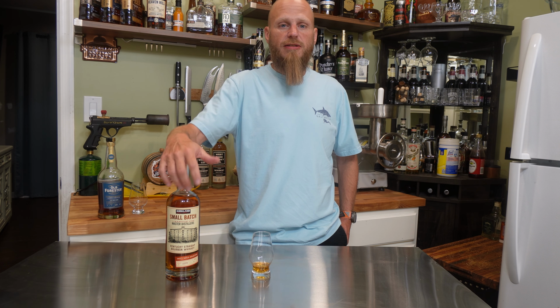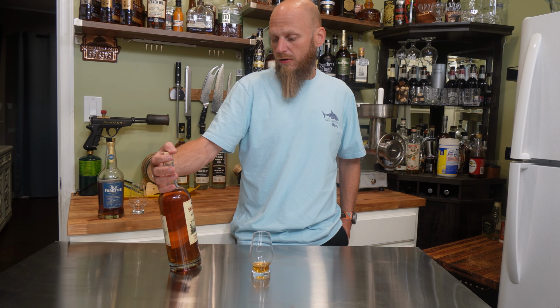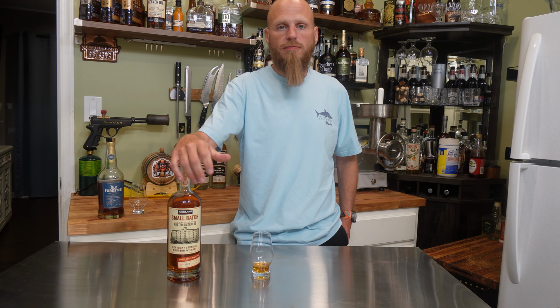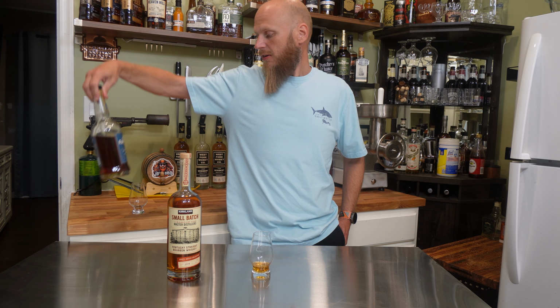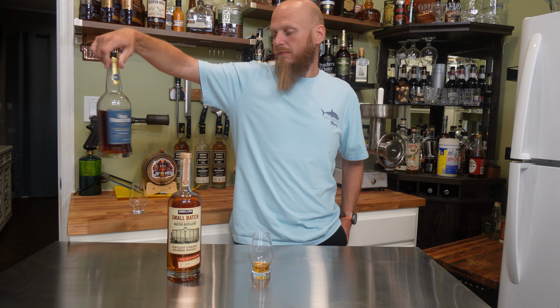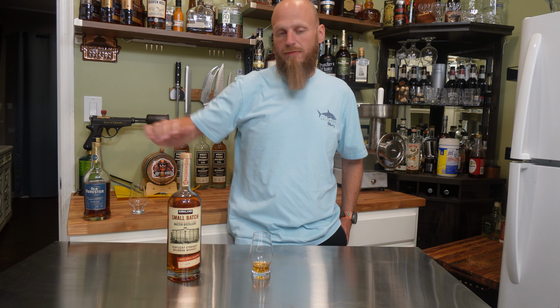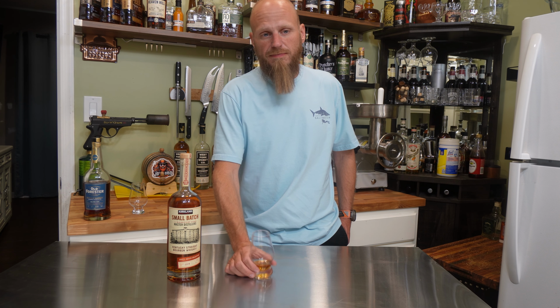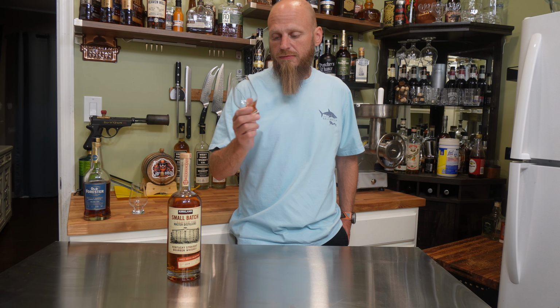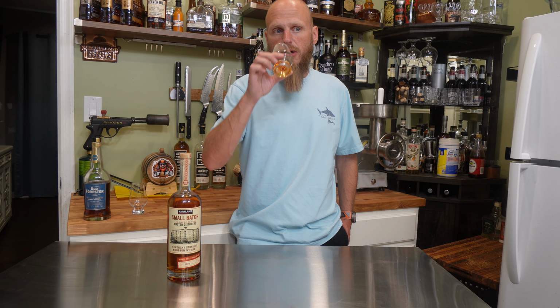It's not boozy. It's only 94, 92 proof. Nothing wrong with that. I do tend to like my proofs more now than I used to. Like this is 128, and this is 92. It's good. It has its place in the market.